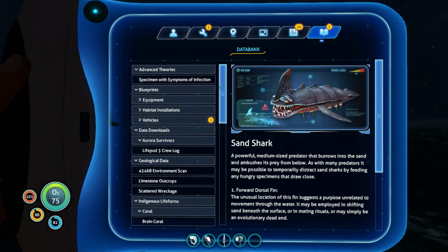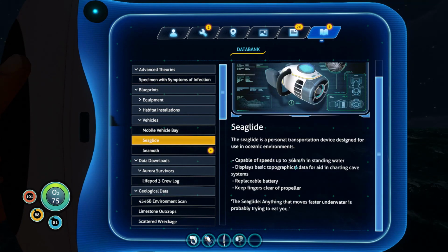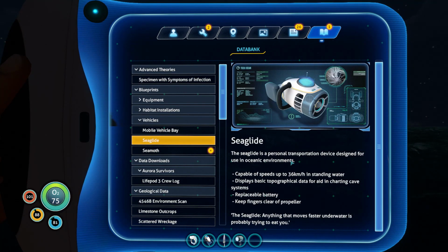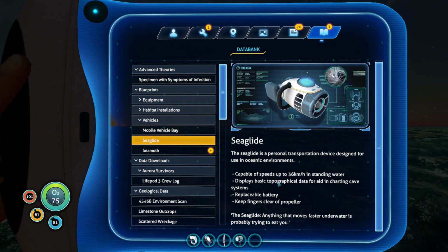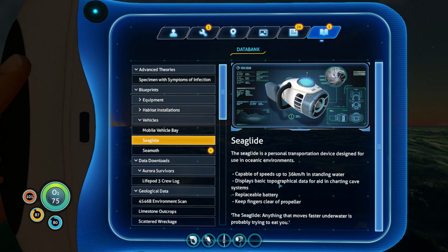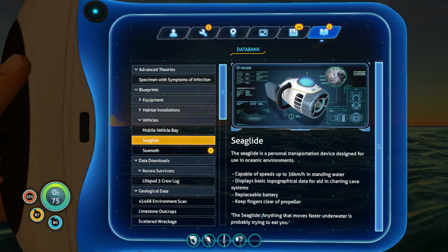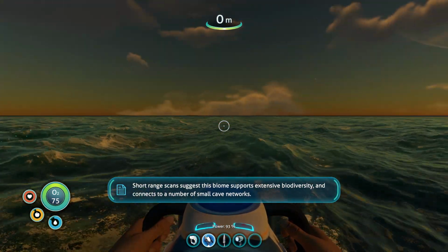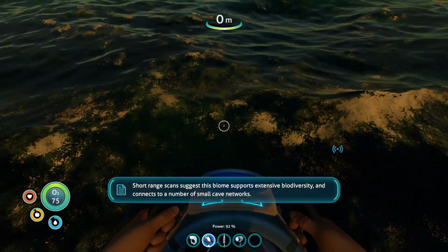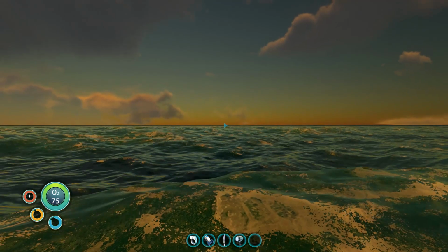interesting, where... Vehicles. Mobile vehicle bay. Sea glide is what I got. Sea glide is a personal transportation device designed for use in oceanic environments. Capable of speeds up to 35 kilometers in standing water. Displays basic topographical data for aid in charting cave systems. A replaceable battery. Nice. Keep fingers clear of propeller. Always. The sea glide. Short range scans suggest this biome supports extensive biodiversity and connects to a number of small cave networks. Thank you, Karen, you already told me.